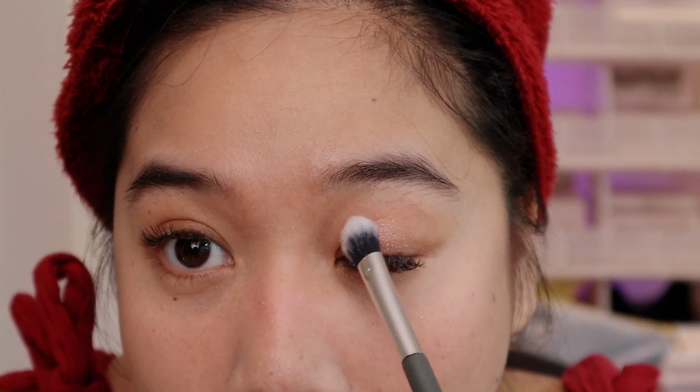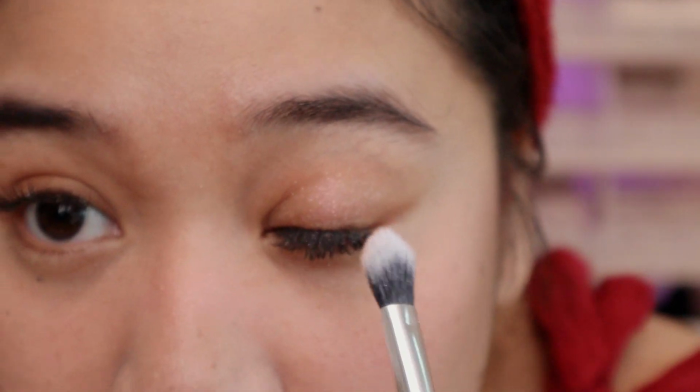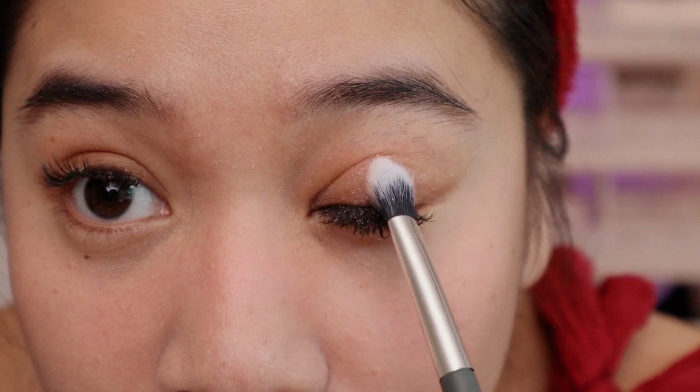Gosh. Hoy. I'm literally shocked right now. Like, do you see that shimmer on my eye? Do you see? Honey! Babe, that's magic! Uy, okay ba ako? Okay lang ba ako? Pero ang ganda! I'm gonna put a little bit of shimmer sa cheeks ko because I do love some shimmer on my cheeks. Guys, that shimmer is insane!